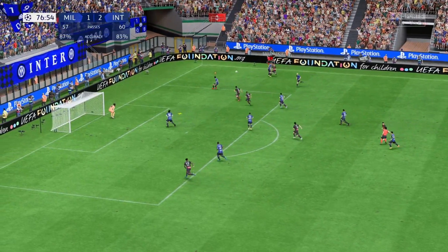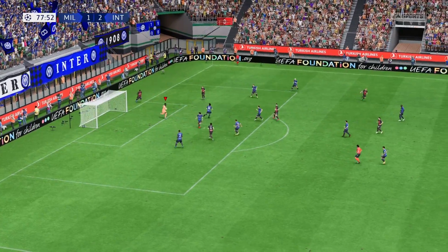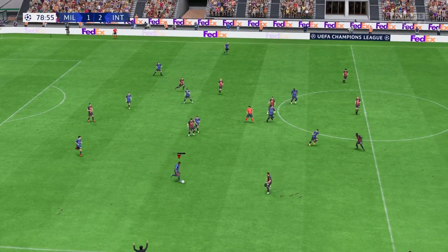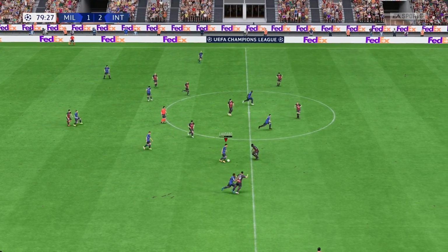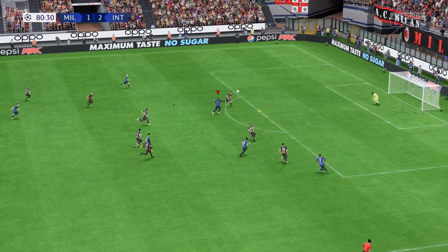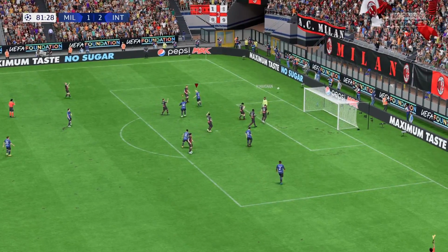Showing patience, looking for the equaliser. It's still alive. Well, really calm, composed goalkeeping there. It certainly was on the second attempt. It was the first save that really stood out. That was a brilliant piece of goalkeeping. Really nice ball. Oh, he couldn't outwit the keeper.